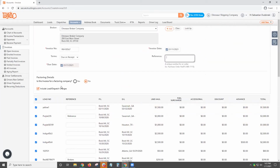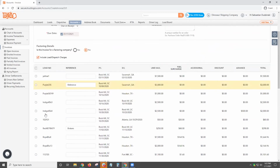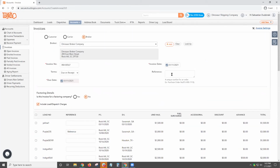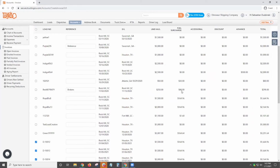So what we're going to do is now go through this list. You have a couple of different options. The first is you can completely uncheck every single one and go back through and select only those invoices that you would like grouped. For this example, I'm going to group my invoices for my dedicated lane last week. So that's dispatch D-10,012 through D-10,017 by checking each one of them here. I'm going to add this as a reference field as T-Rex shipments, so my broker knows that they're the T-Rex shipments that he had me send last week.